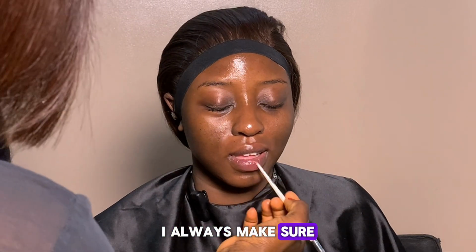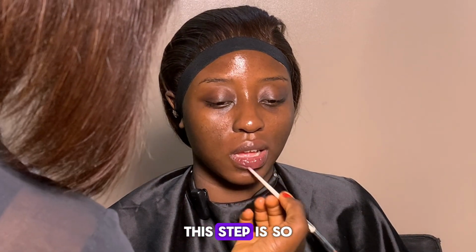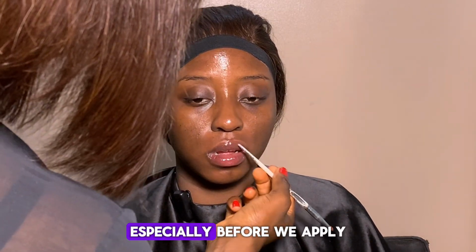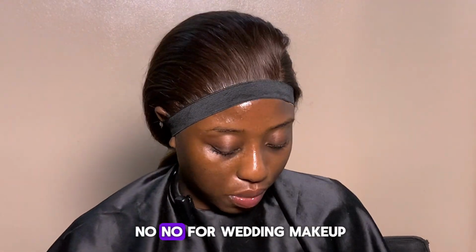I always make sure to prep the bride's lips with a hydrating lip balm. This step is so important to keep our lips moisturized, especially before we apply any long wear lipstick later on. Dry lips are a no-no for wedding makeup.